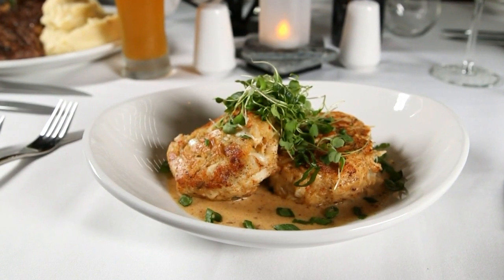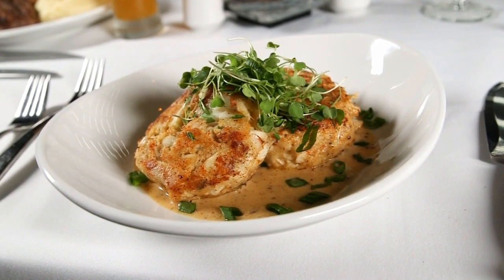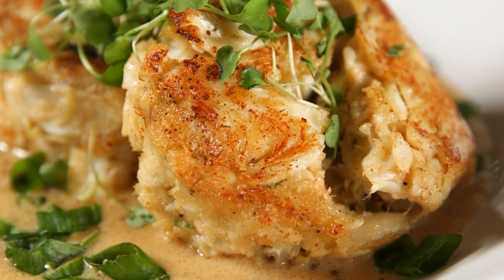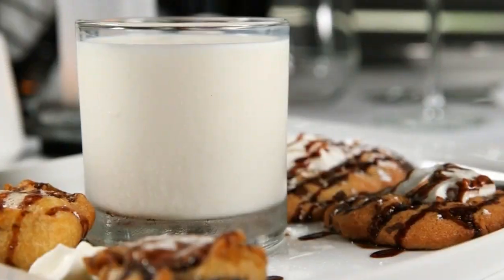Crab cakes are just off the charts. I have a wife that loves crab cakes, and we've had them all over the world. And she's hard to please. She loves these crab cakes. It's all lump crab. Not a lot of breadcrumbs. Nice sear on the outside, and you get that soft, moist texture on the inside, which is unbelievable.